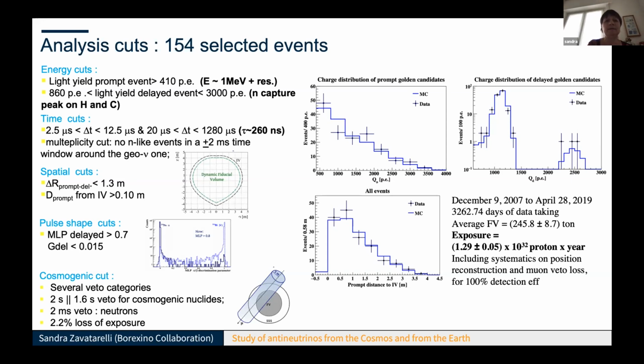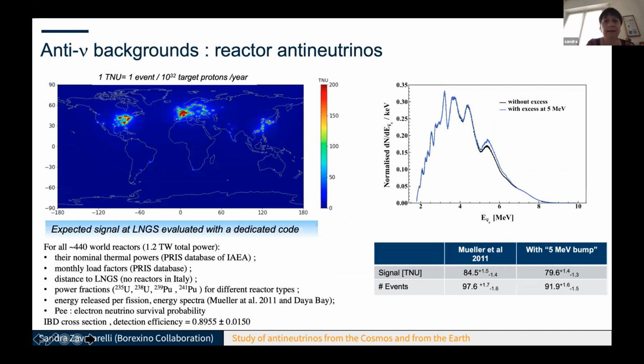In this statistical sample, we detected 154 events that surpassed our selection cuts. As you can see here, is shown the charge of the prompt event, and here on the right of the delayed event. And you can recognize the capture peak of the neutron on protons and on carbon atoms. In this panel, it is shown the prompt distance from the inner vessel, and as you can see, it follows pretty well what is expected from our Monte Carlo. This is important because it highlights that there is no excess at a large distance, which would mean a possible presence of external backgrounds. And for what concerns the background, indeed, we had to develop a very detailed study.